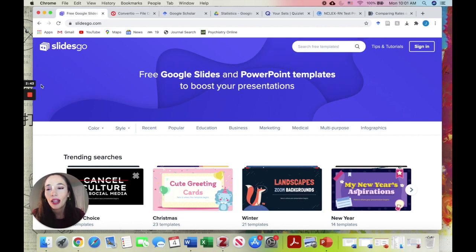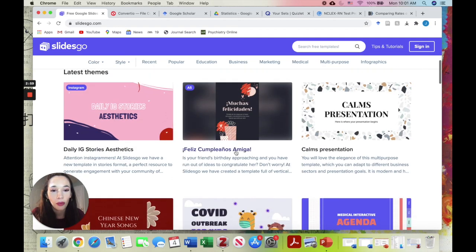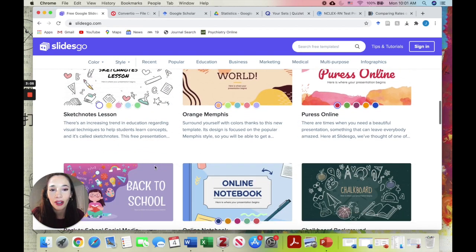The second one is called Slides to Go. I love using these when I have to do a presentation. I know in undergrad nursing school, there's not a ton of presentations. You might have a couple. Grad school, there's usually quite a few. So yeah, they make really cool, cute templates. Like this one's super cute.